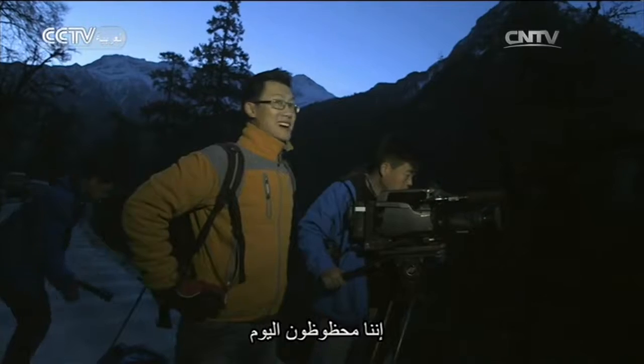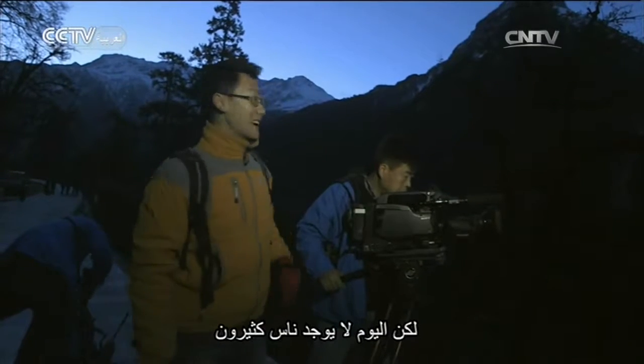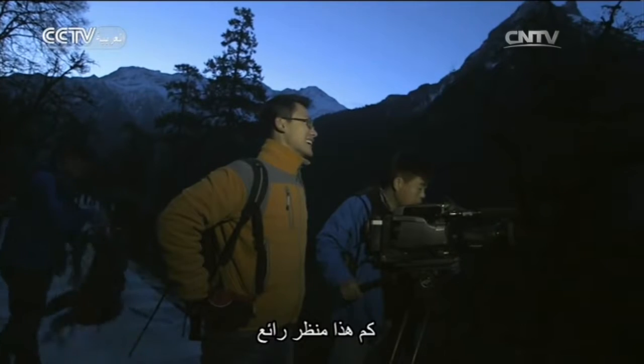You know, we're so lucky today. Usually we have to fight for space with other photographers, but today there's not so many. And just look at it, the mountains out in full splendor. What a sight.